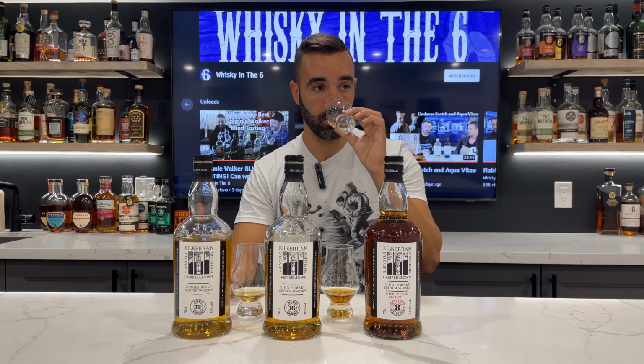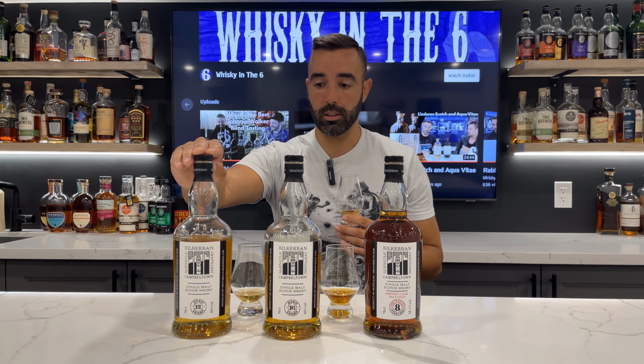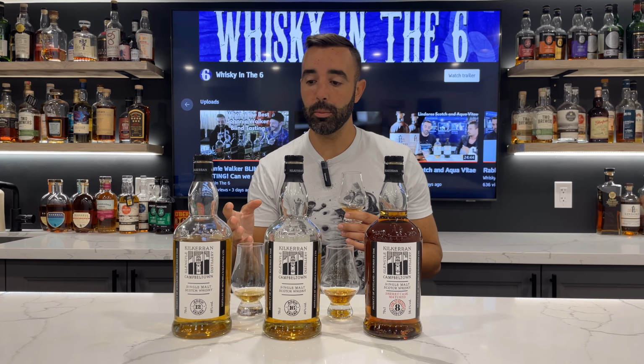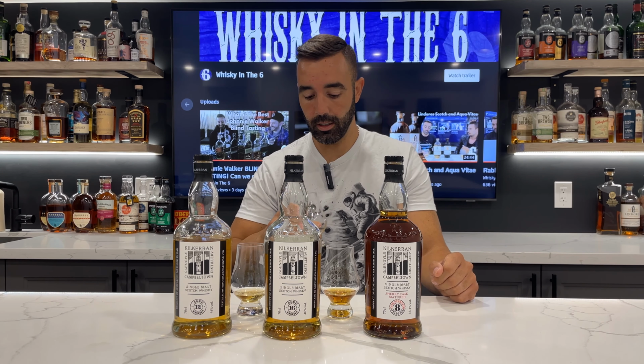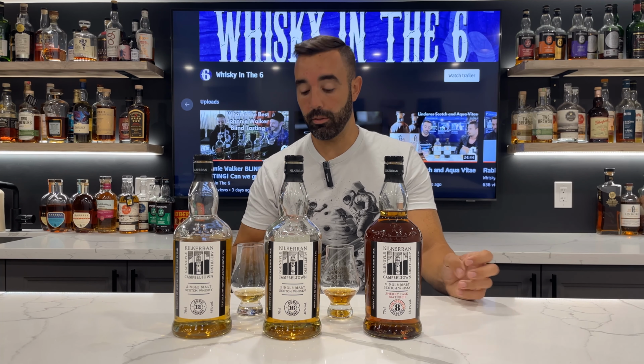Very nice on the nose. This has had quite a bit to open up. This is going for about $90 at the LCBO, which I think is a great price. You can get it for a little bit less in Alberta, but not much less. Beautiful nose here, especially for the Campbelltown fan.